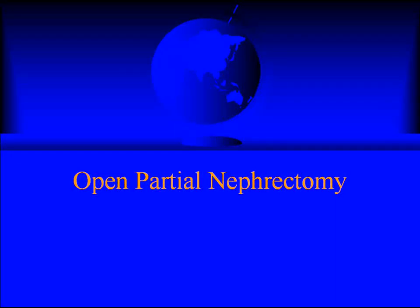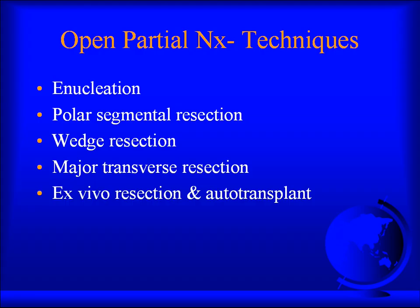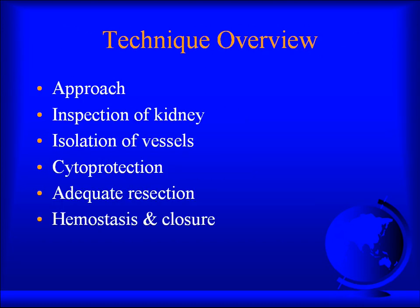So let's talk a bit about open partial nephrectomies. We're all familiar with the different techniques that can be used for partials. However, they all follow the same basic principles: the approach, inspection of the kidney, isolating the vessels, cell protection, adequate resection, and hemostasis and closure.